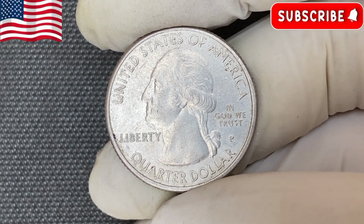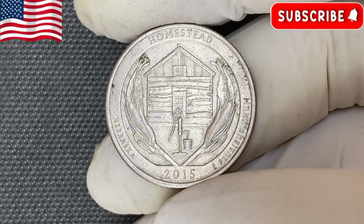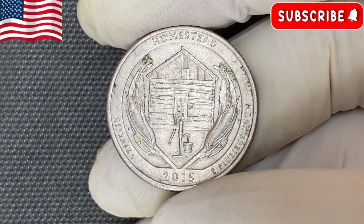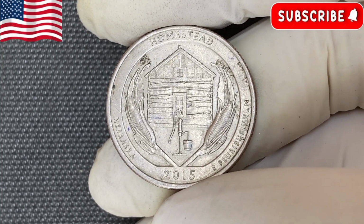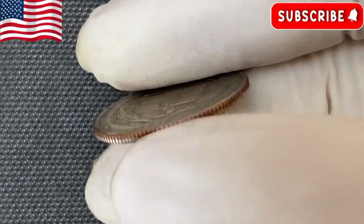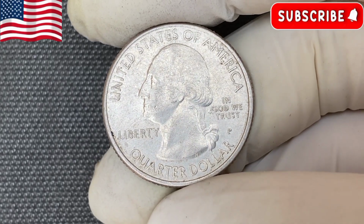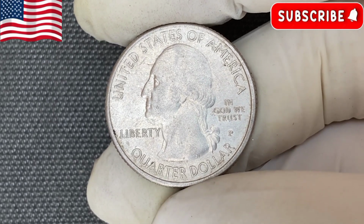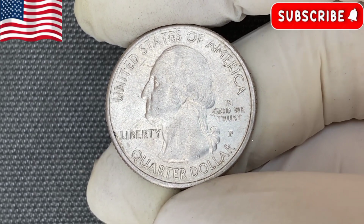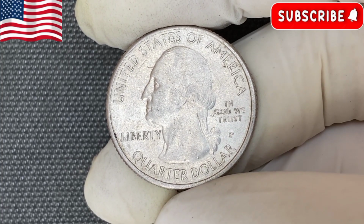It was the spirit of opportunity and self-reliance, and the design of the quarter reflects just that. On the reverse side of the coin, you'll see a simple yet powerful image, a log cabin, representing the modest homes built by early homesteaders. Alongside it are two tools, a water pump and a pair of corn stalks, symbolizing the three essentials for survival: food, shelter, and water. It's a beautiful piece of art that tells a deeper story about the American dream.